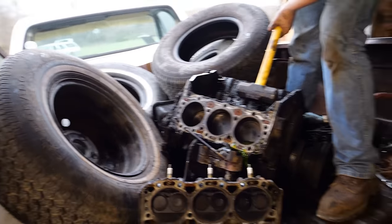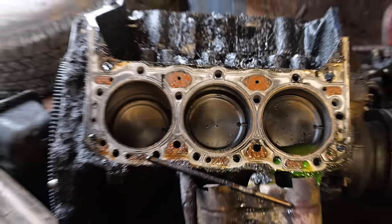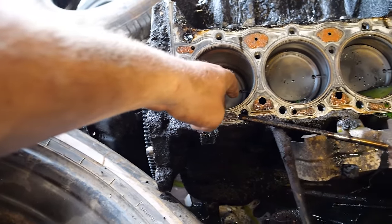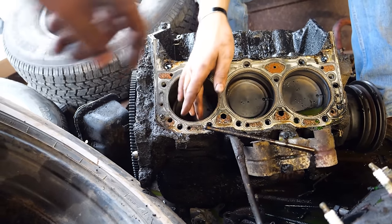Well, these ones look great. Right, this thing just had a dead hole. That looks better than I would have ever guessed. Okay, I'm thinking that's mostly carbon, but there's the biggest ring ridge I've ever felt in my life. Feel this. It's like, get the tape measure out.